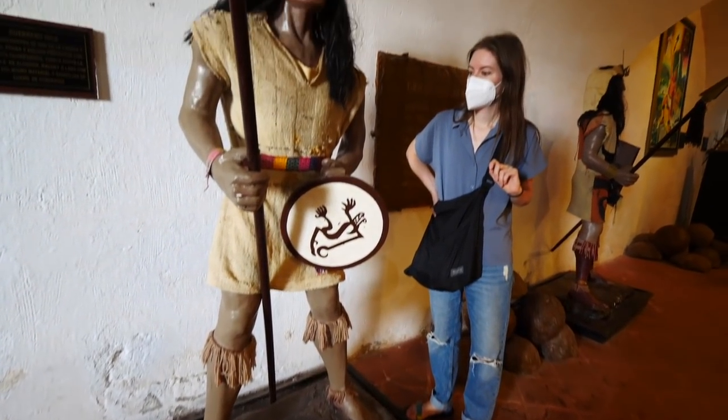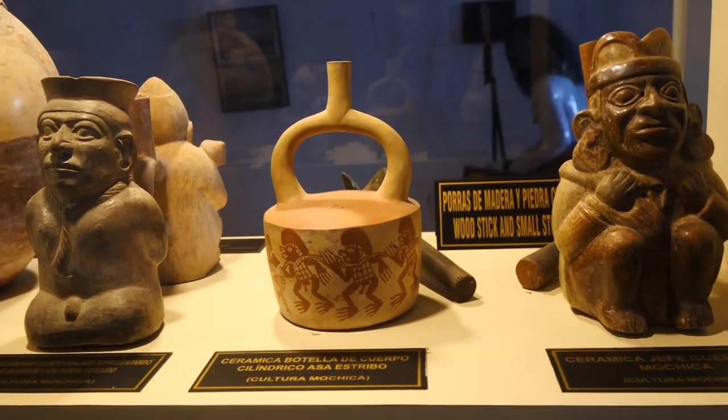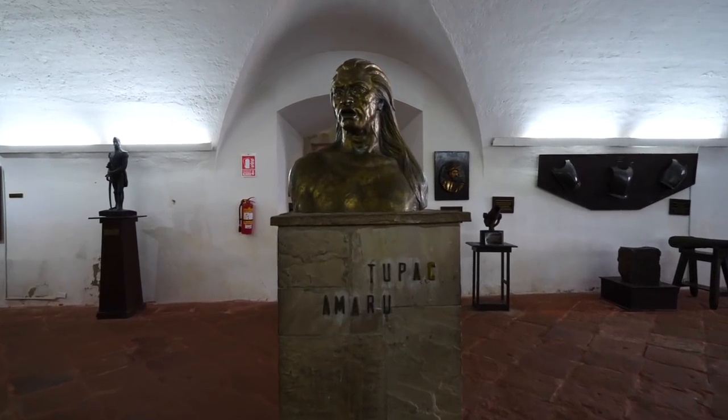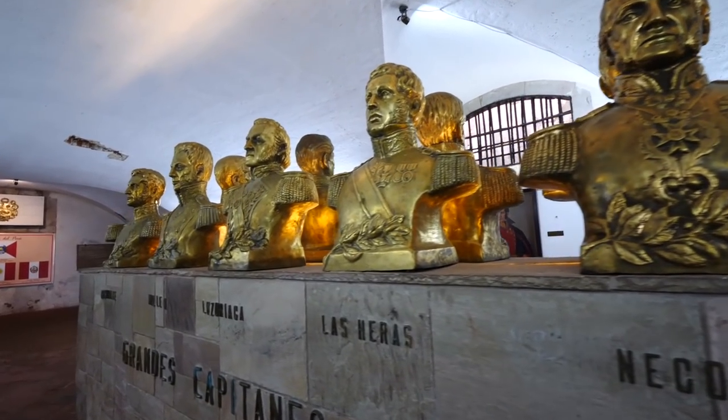At the end of our visit, we went inside the Peruvian Army Museum, which has one section dedicated to the Incas and their art and culture, and another one showcasing historical uniforms, weapons, and other military paraphernalia.